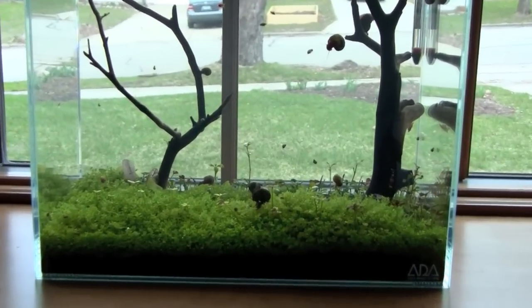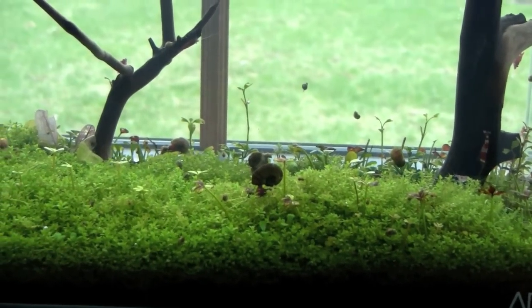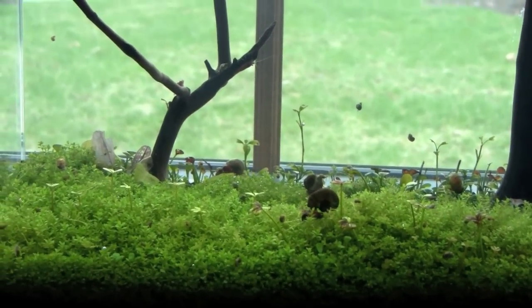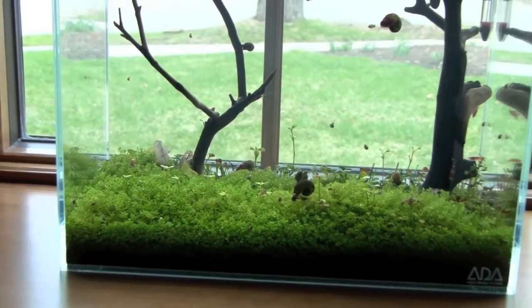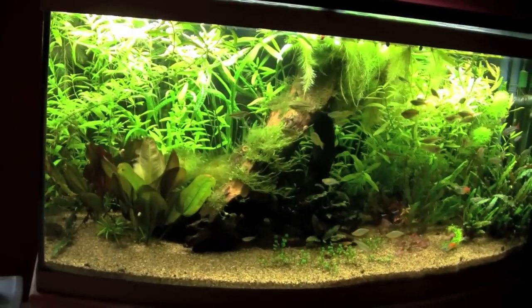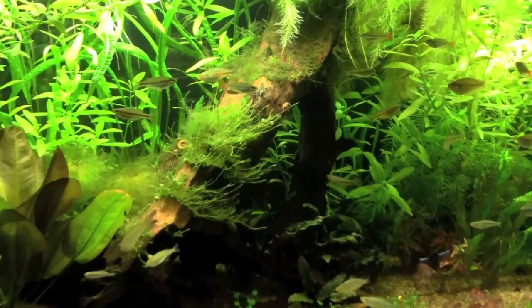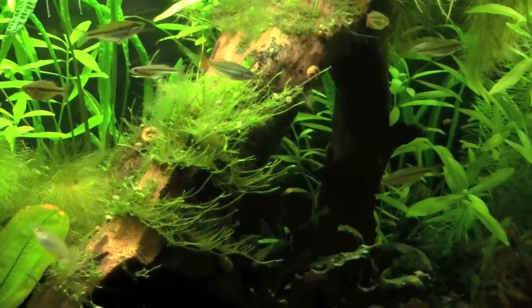This nano aquarium contains 7 gallons of water and is home to shrimp and snails. It sits in a window and gets no other light, neither is it filtered nor heated. Here is a clip of Marcel's 72-gallon bow front planted display tank. It is another example of the effectiveness of layered substrates.